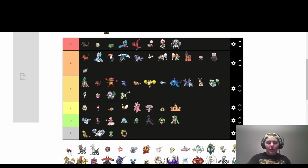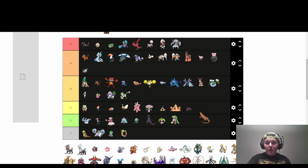Pyukumuku is in a similar vein to Pincurchin for me. It's just kind of like, why does this exist? Why is this here? I do like this one more than Pincurchin. I think it has a lot more personality than Pincurchin. The big goo-like hand that it shoots out is kind of terrifying. It kind of makes me uncomfortable. But it is a fun little guy that has personality to it.